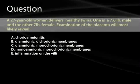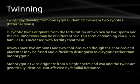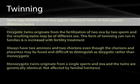Hopefully you'll recognize this as fraternal twins, so there should be diamnionic, dichorionic membranes. Twinning in general will be a high-yield thing for you to understand for your board preparation. Twins can develop in two separate ways. There can be one zygote, which will give you identical twins, or two zygotes, which will give you fraternal twins.